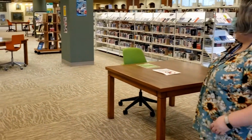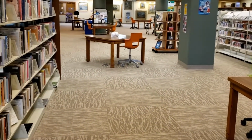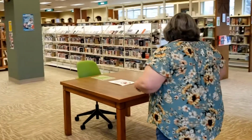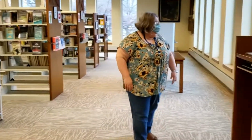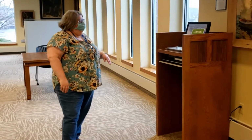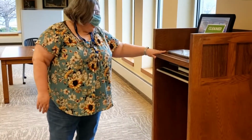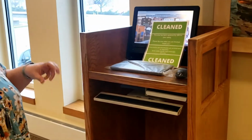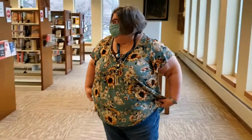Okay, and over here, the center area, we put a lot of tables and chairs, and we'll see those more from different angles as we go by. But again, we tried to put them by outlets. We have moved one of our OPACs over here, since it's right in the middle of all the books. So that's just one of the catalogs they can search things on. Right, and again, it also has the green signs, and we've also got the saran wrap on the keyboard, so it makes it a little harder, but it's still usable, so just trying to keep people safe.